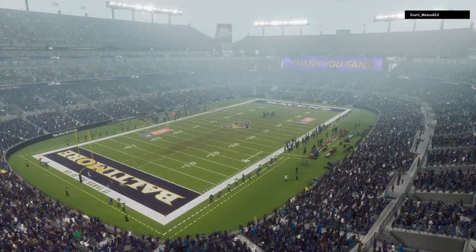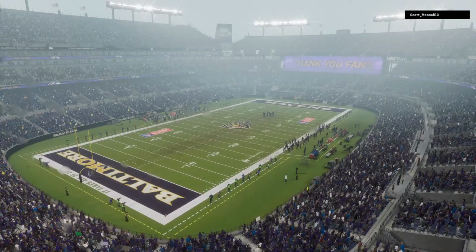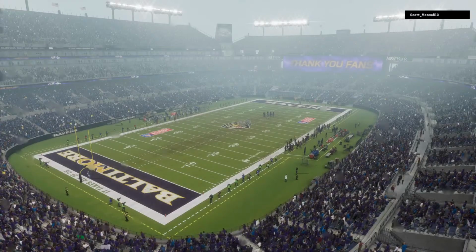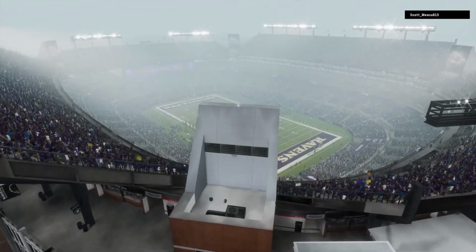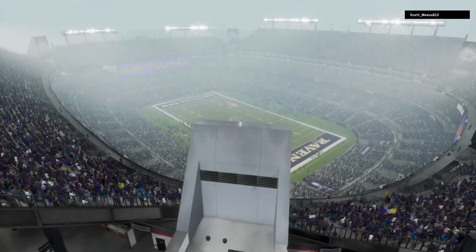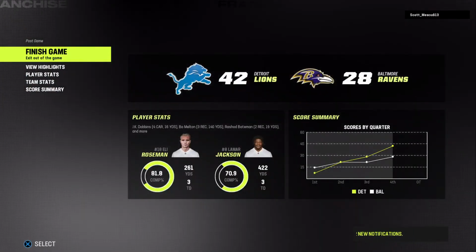So for Detroit, hey, you get a win, you get it on the road. You can't ask for much more than that to start the year. And they'll be back home next week to take on the Denver Broncos. Meanwhile, for the Ravens, they obviously fall to 0-1 with the defeat. And they'll try again next week at home against New England.